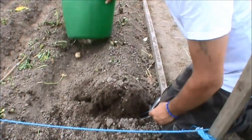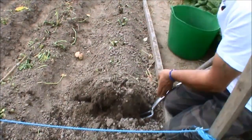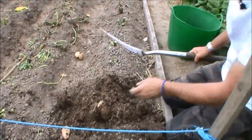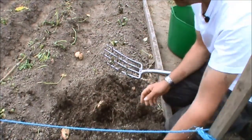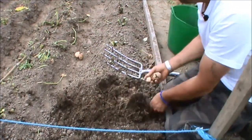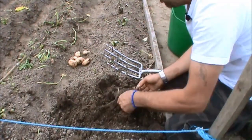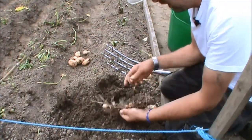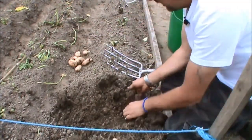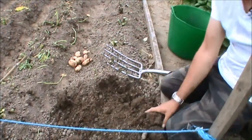There's one. I'll pile them there for now so you can see them. Bit of scab on them or something, I don't know. There's the original seed potato. They're a bit big. There are some nice small ones as well, so I'm not expecting much. Loads of little tiny ones on it. They're not a bad potato, these International Kidney, but I don't think I'll be doing them next year.